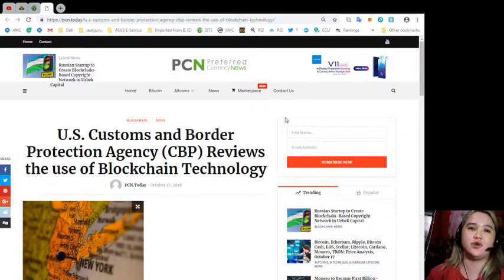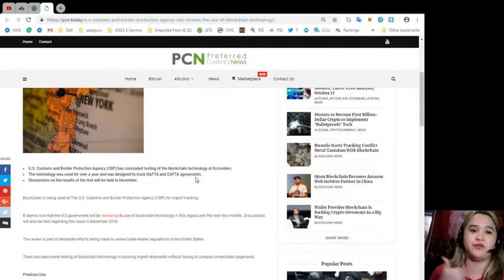Now for today's news, U.S. Customs and Border Protection Agency, or CBP, reviews the use of blockchain technology. First, U.S. Customs and Border Protection Agency, or CBP, has concluded testing on the blockchain technology at its borders. Second, the technology was used for over a year and was designed to track NAFTA and CAFTA agreements. Now, discussions on the results of the test will be held in December.